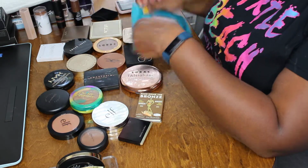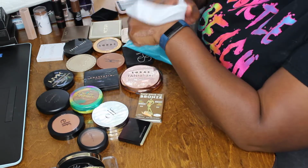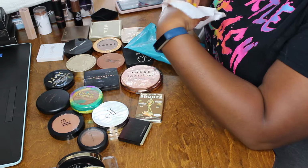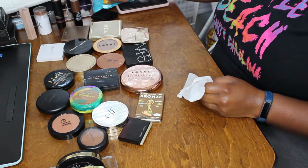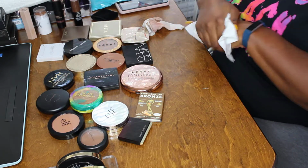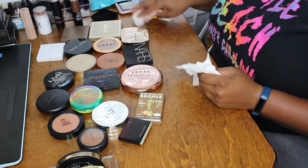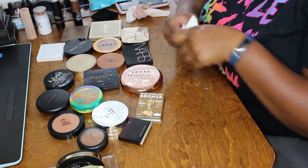Just gorgeous. Alright, I don't plan on swatching these other bronzers, so this should go pretty fast. I just want to swatch the creams because I know sometimes finding a cream bronzer is very hard to do when you are of a deeper skin tone. So I just wanted to give y'all a chance to see those. But let's move on to the rest of these bronzers, and let's make it very quick. Or I could cut this off and then we could do powder.